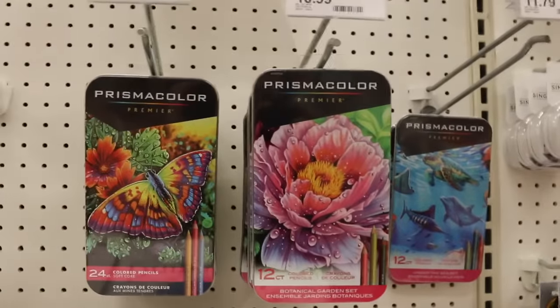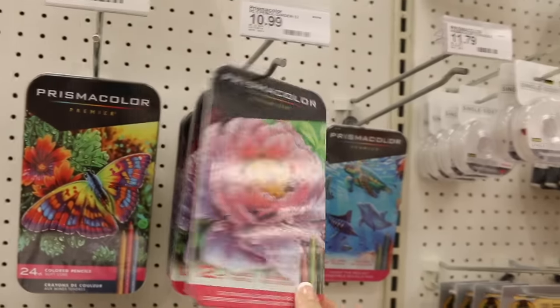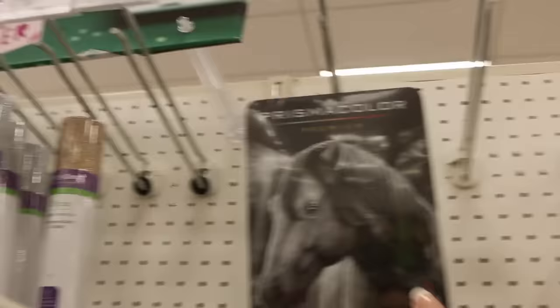These are my favorite colored pencils. Prismacolor is always the best. I have this pack, which is really nice, but this pack, oh my gosh, this is the dream pack. And I don't need any new sketchbooks. I actually just got a new one from Michael's. That's usually where I get my art stuff. So I'll be good on those for now.